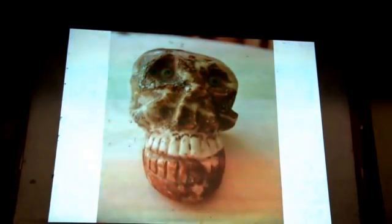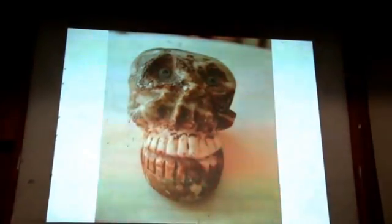And last year, when I was invited to a conference in Paris, there was also Hunbatz Men, the elder of the Mayas. And when he saw this skull, he was really surprised, kind of shocked. He did a meditation and then he told me, this is one of the most important skulls on Earth, and it's definitely older than 10,000 years.